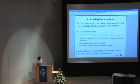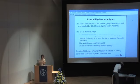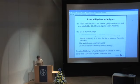So I will conclude by giving some mitigation techniques. Microsoft has proposed a header called X-Frame-Options, where you insert this flag in the HTTP header, and whenever the browser sees this flag, it won't render the page in a frame. This header has now been adopted by Internet Explorer 8, Chrome, Opera, Safari, and also by the NoScript plugin for Firefox. The other mitigation technique is the use of frame busting, where, as I said before, you prevent the page from getting framed by using JavaScript code similar to the one you see there.